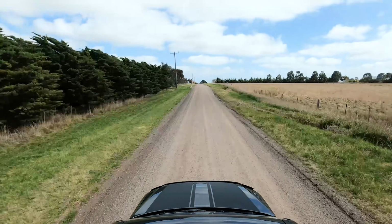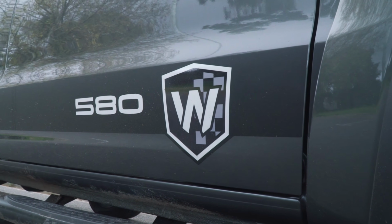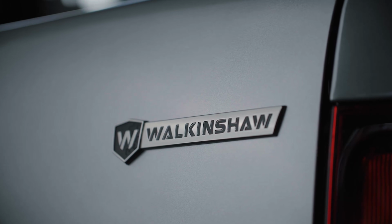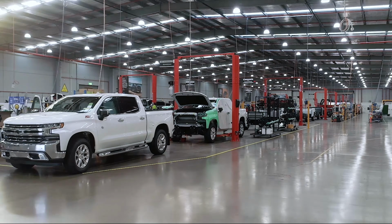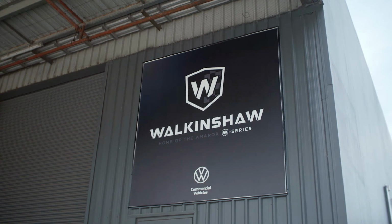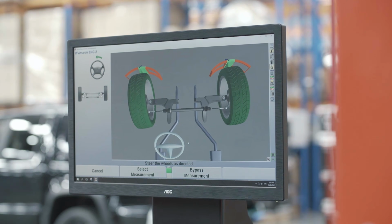There might be a German badge on the bonnet, but there's a uniquely Australian connection to the W580. We know what the 580 stands for, but the W, well, that stands for Walkinshaw. With ties to Formula One and successful motorsport ventures around the world, the Walkinshaw Group have been involved with tweaking and tuning cars for the Australian market for decades.